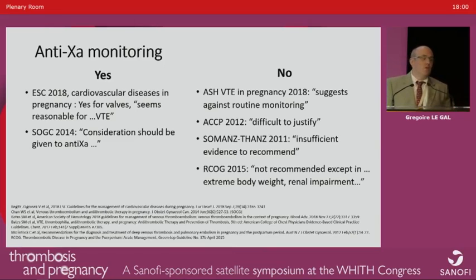Because if you look at what the guidelines say, I must say, I just copied for you their exact statement so that you can see how not strong they are about what they say. The strongest is the ASH most recent guideline suggesting against routine monitoring, but as you can read, the others are pretty vague, saying it's difficult to justify, or there is insufficient evidence to recommend, or we do not recommend except in certain cases. And on the other side, the ESC, for example, would say yes for valves, and it seems as something reasonable to do for patients with VTE as well.